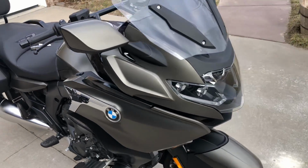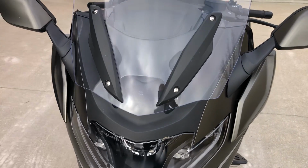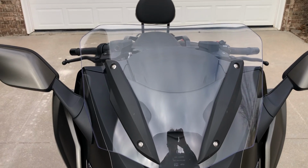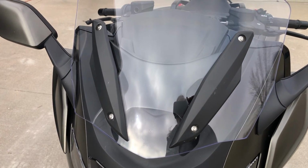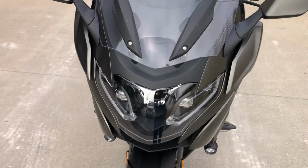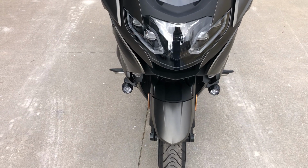Now the windshield is electronically controlled with a button on the handlebars, so you can find exactly the sweet spot for your comfort. And what's really slick about this is when you turn the bike off, the windshield will automatically retract. When you start the bike back up, it will go back to your last setting.